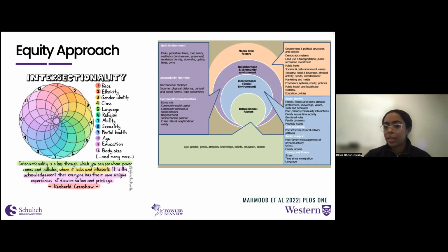But what's interesting is that those who have an intersecting identity of being a part of the LGBTQ2S plus AI community tend to engage in sport more if they're within a group of women than, for example, those of the same community within a group of men. And so again, there's a lot going on here. It's multi-dimensional, and how athletes engage, return, and play in sport is dictated by that.